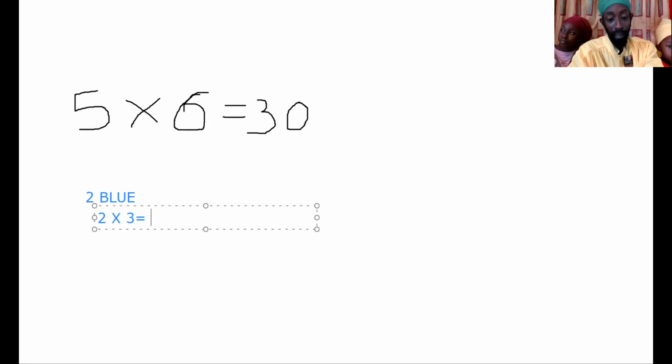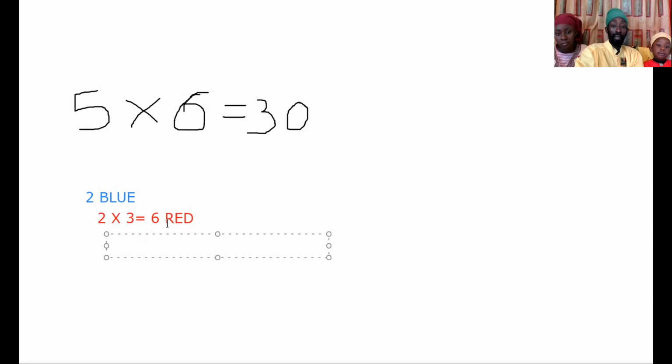That will give us 6. So he has 6 red stickers. So let's follow that now. He has 2 blue, 6 red. Remember the keyword times. So it's not 2 plus 3. It's 2 multiplied by 3, which gives us the red.